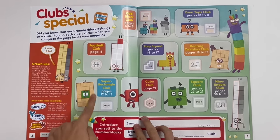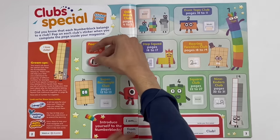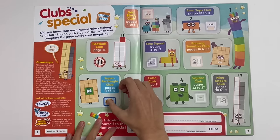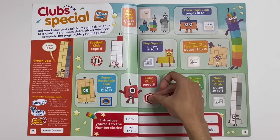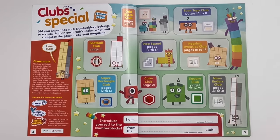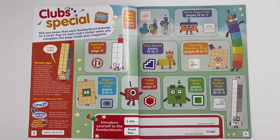Football club. And it will tell you on each page, you'll find the clubs. So this one is football club. That's number block 11. This one here. Super Rectangle Club. There's 24. Cube Club. Number 1. Square Club. There's number 4. Step Squad. There's number 3. Odd Block Club, there's 5, 7, and 9.